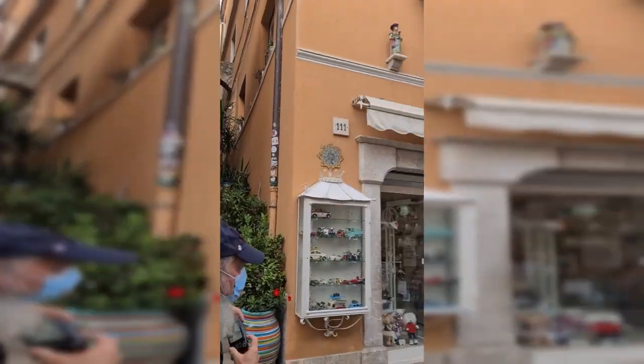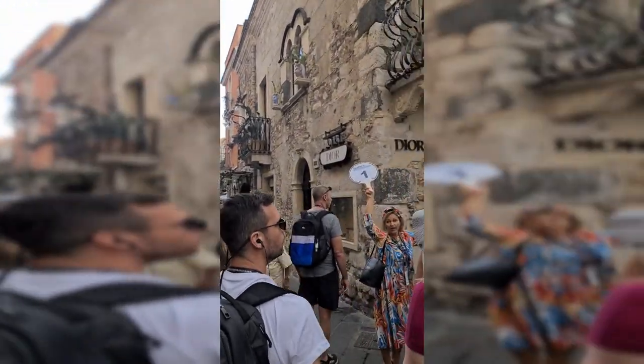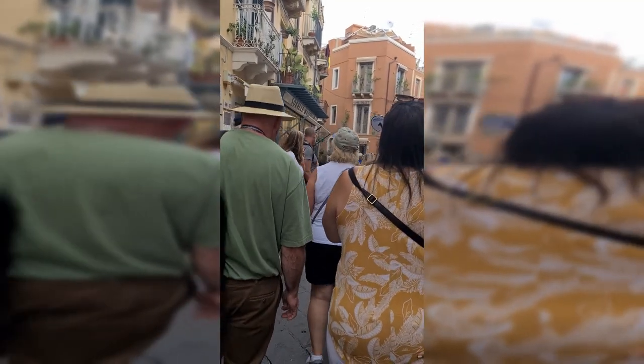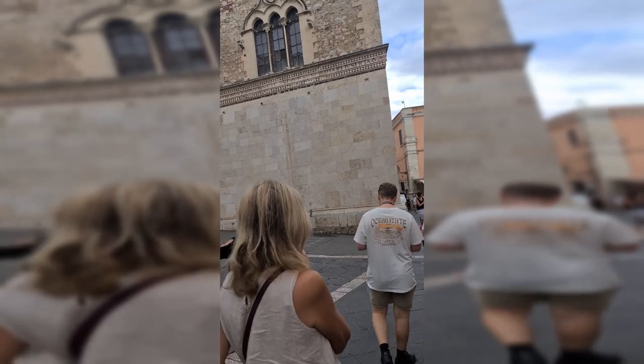We strolled along the quaint streets and admired the charming medieval architecture, as well as the numerous designer stores. The beautiful, winding, narrow streets are filled with shops, bars, and restaurants. It's a real tourist's delight.